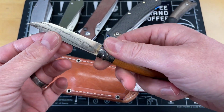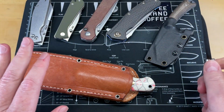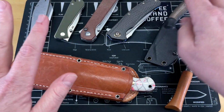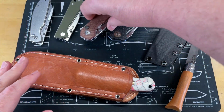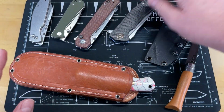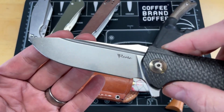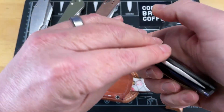You're going to wind up with a lot of corrosion. You can see just this knife right here already has some corrosion on it. You're probably going to want to stick closer to something that has a lot more rust resistance as opposed to D2, which will rust. You might want to stick closer to something like M390 that has a very good corrosion resistance.